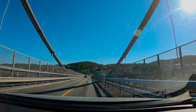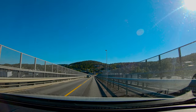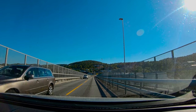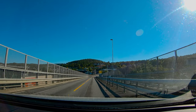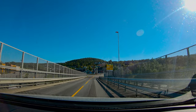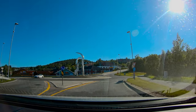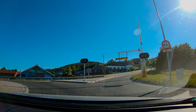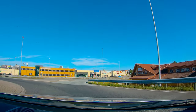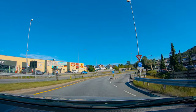Brevik's Brua serves as a vital link, providing passage for vehicles, pedestrians, and cyclists, facilitating travel and accessibility between Brevik and the surrounding areas. The bridge not only serves a practical purpose for commuters but also offers scenic views of the coastal landscapes and the surrounding fjords.